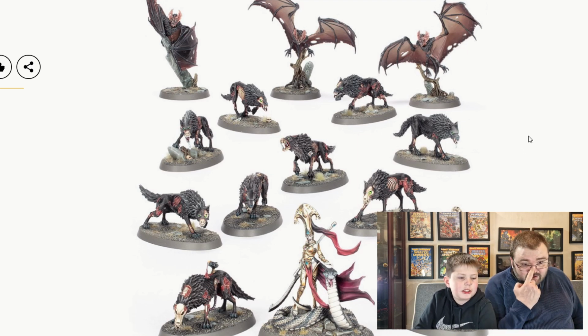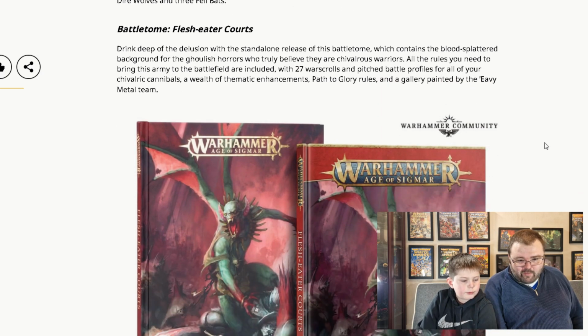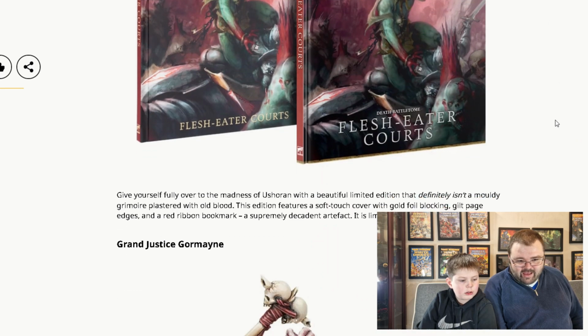That's like Jelly Bean. You're not getting into these Flesh Eater Courts then? Jelly Bean. Fair enough. Well, Rat is what it is. You know, got a battletome for them as well. So yeah, that's all your rules and etc.